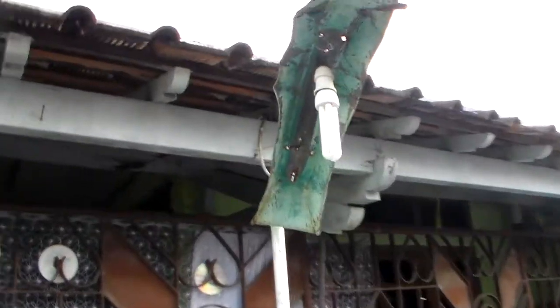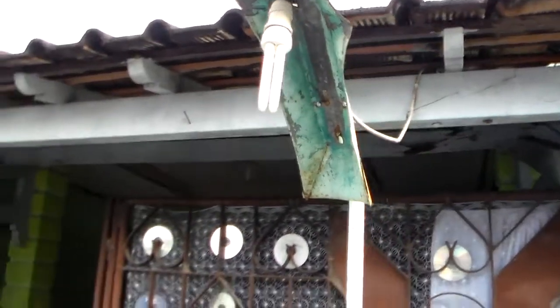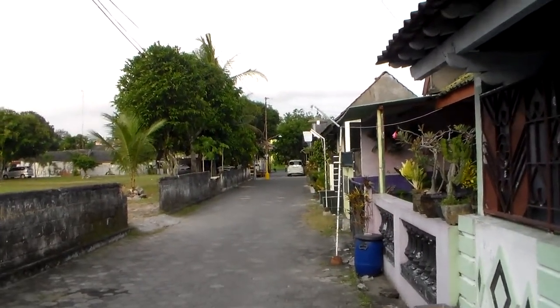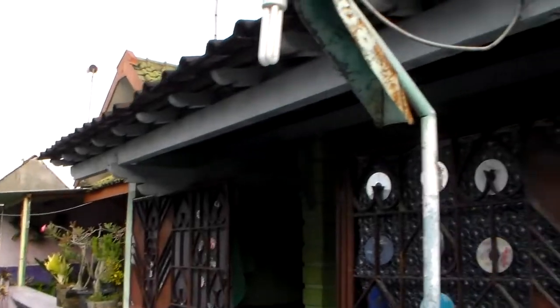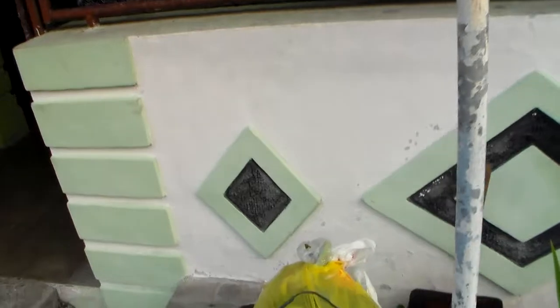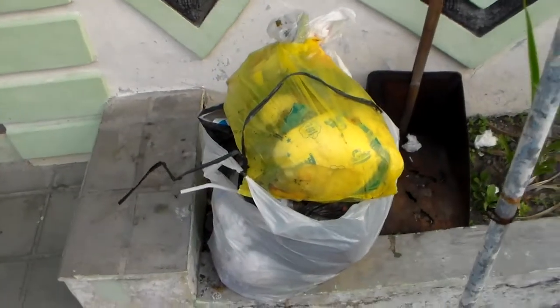This one here is a street light. Every house is actually responsible for turning on the street lights. So each house has their own street light out the front there, and that needs to be turned on every night.